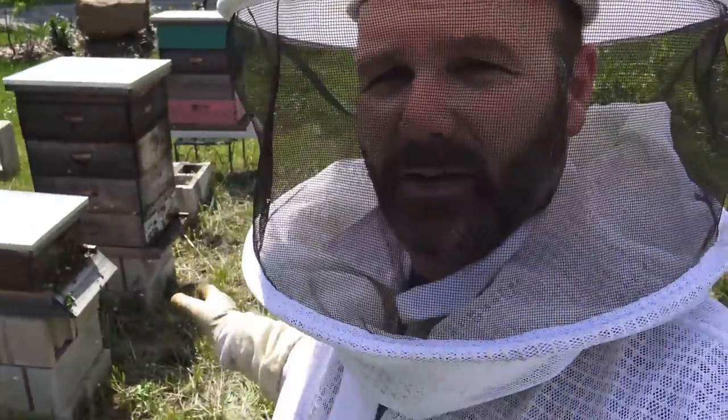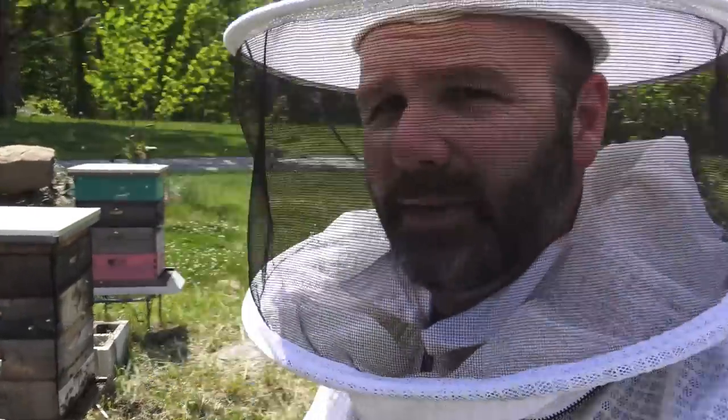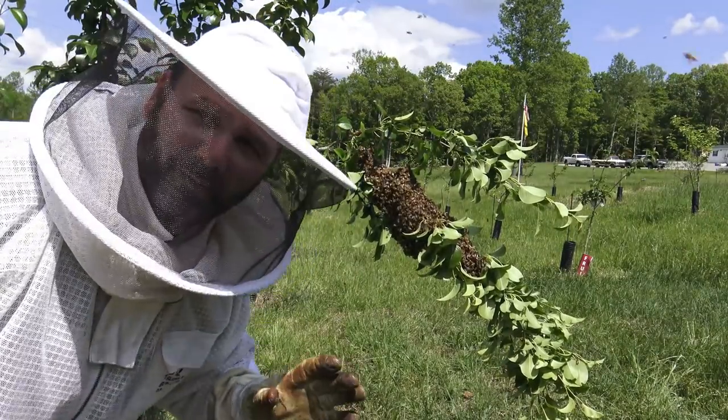Now all those bees are going for that queen's pheromone. The queen that flew out, they're following her pheromone. It looks like they're taking to the box well, so that's awesome. Let's go down here and visit the second swarm. This is not a second swarm. This is the same swarm, and they're a little testy.